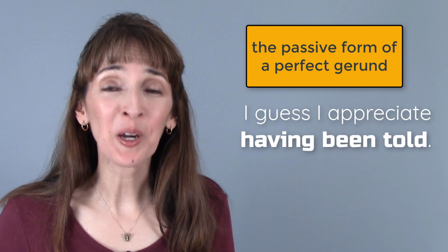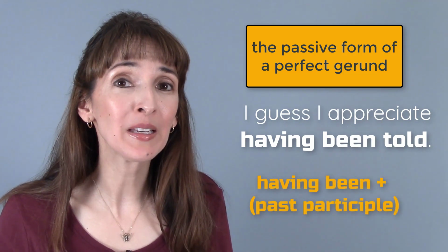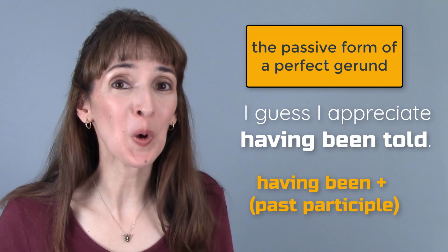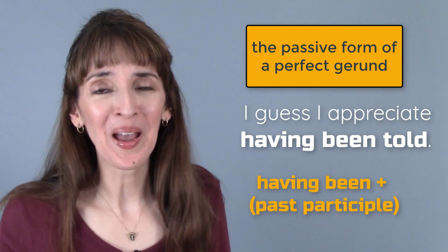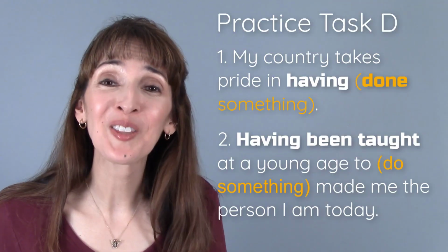The passive form of a perfect or past gerund is having been plus the past participle. Having been told. Again, he told me earlier, so now I know what not to do. Can you finish these ideas?